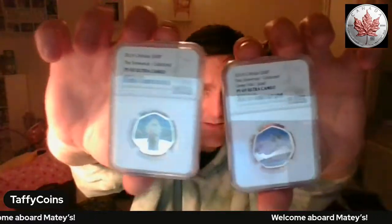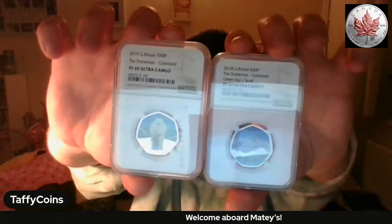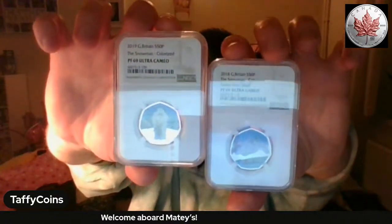Yeah, but then you've got the other two which they released, which they made 15,000 of. Everyone flocked and bought these because they were the first two, and lots of people were just reselling them because they were such a popular design. The snowman coins are always really popular, but now you can buy them ungraded for about £35 each, even though the release price was £65 for them.